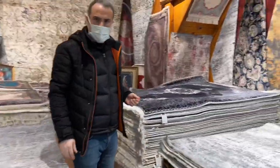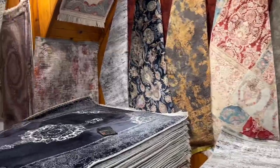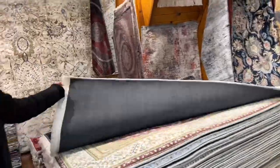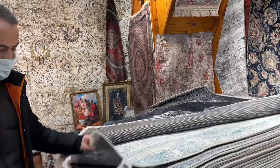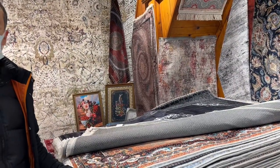So as per our tip, we decided to look around in some more shops. We have also like this one. This is our production. But this is too big for me. I have small size. Okay, how much is the price for this?